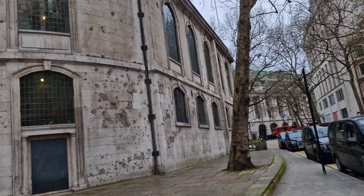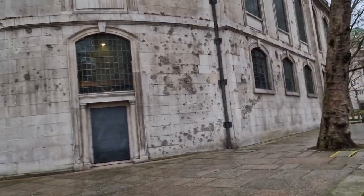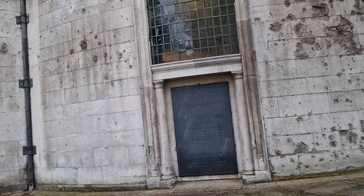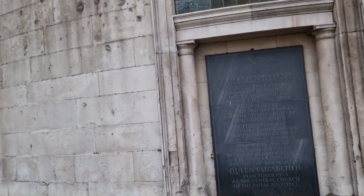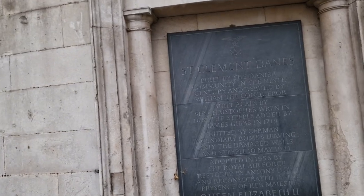And I'm going to deliberately walk us around this way. We're coming up to the Strand, which has been made thoroughly inconvenient for traffic. They've tried to turn it into a pedestrian-only area, the Strand. Which, well, there you are.